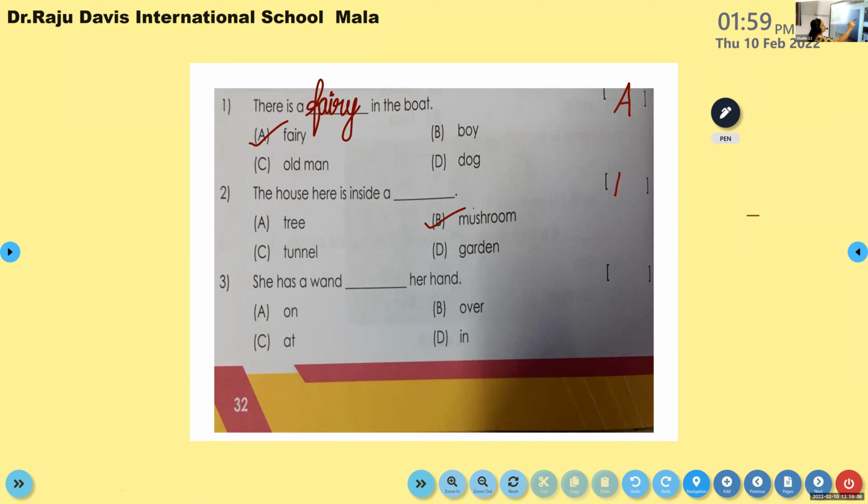The correct answer is option B, mushroom. The house here is inside a mushroom.